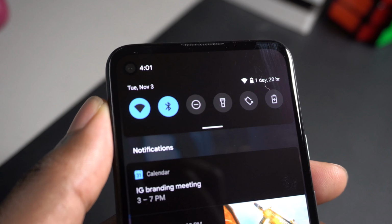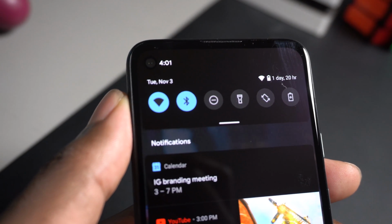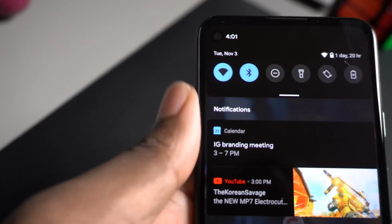Next thing would probably be the battery. As you all know, Google boasts of an all-day battery, and as far as I've experienced, it does work all day. It even works for more than one day. As far as I've noticed, I don't even have to charge my phone at the end of the day, aside from if I'm going out; the next day, I don't really have to charge my phone.